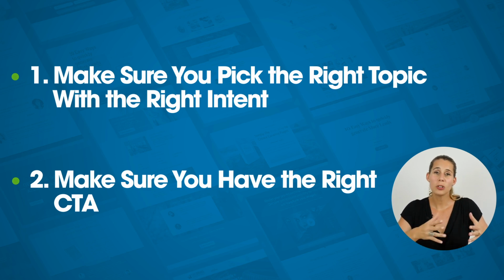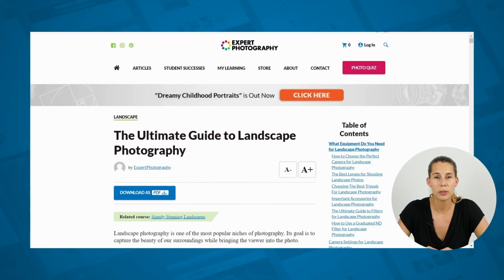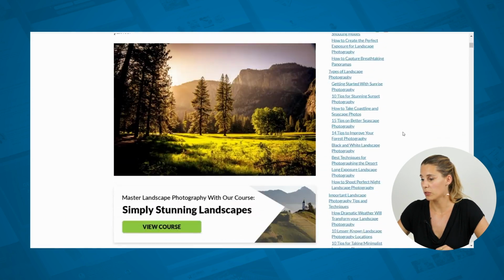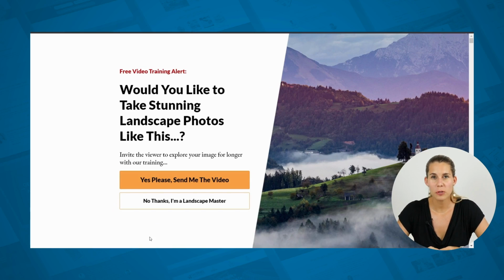So in order to get those touch points, you want to get their contact information, just like HubSpot is trying to do on this blog post. Another really good example of this is what Expert Photography is doing on their ultimate guide to landscape photography. When you start scrolling down on this blog post, you'll see that the very first call to action that pops up immediately when going to this blog post is this lead generation call to action that offers you a free video training to take stunning landscape photos.